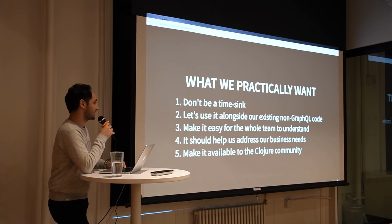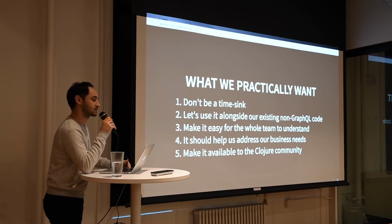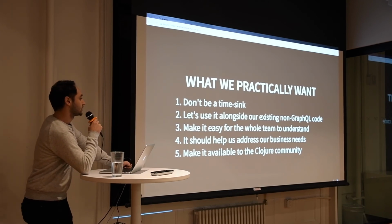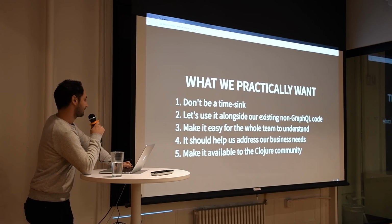We also have a lot of non-GraphQL code. Workframe itself has been around for about 2 years, maybe a little bit less. And in that time, we've developed a lot of code that is in Clojure, and we wanted to be able to keep this code sitting beside that.